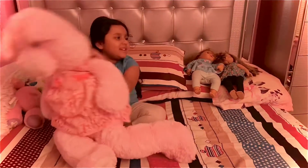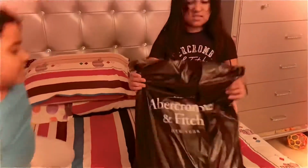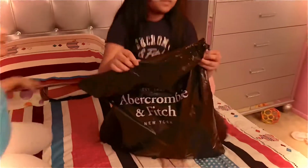Wait. Yeah? I just went to the door and I found this. Whoa, what is this? I have no idea what this is. Is it like a toy? I don't know. It says Abercrombie. Okay, let's open it and let's see what it is.